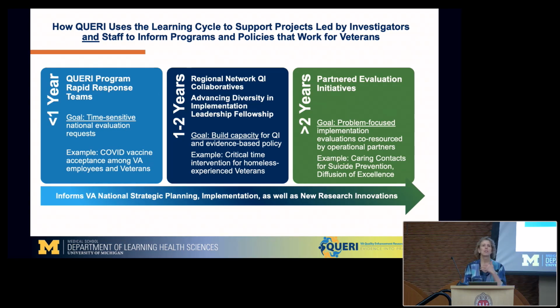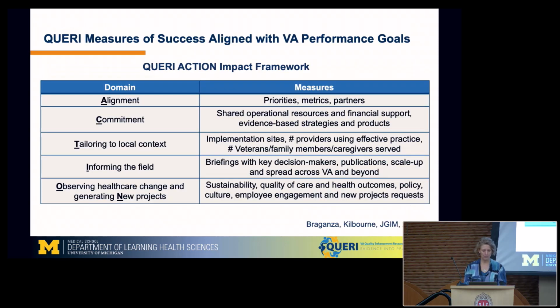But all these are different types of funding opportunities QUERI provides. We have a budget that we provide every year, and we're able to peer review all these different opportunities and, again, quickly get investigators embedded into solving problems more rapidly for our operational leaders.